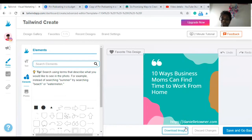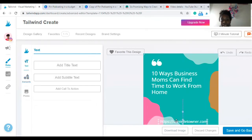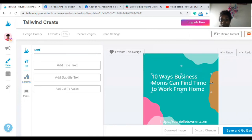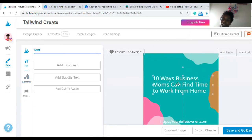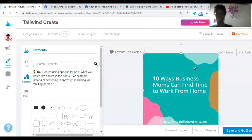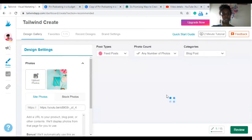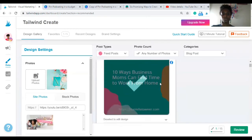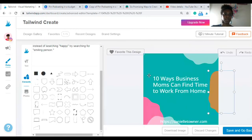You can actually even do your own edits to it. I like to have my branding centered. I don't want the quotation marks because it's not a quote. And I'm gonna move this so that the text is in line. Okay, and I can click save and go back. So you can make as many adjustments as you need to. They even have elements that you can add.